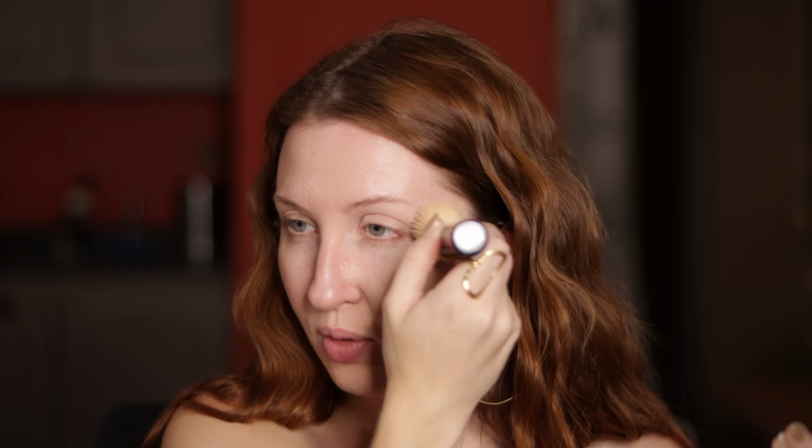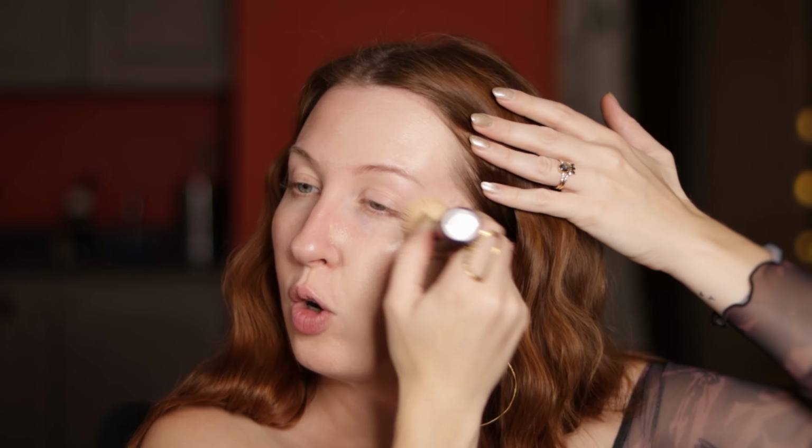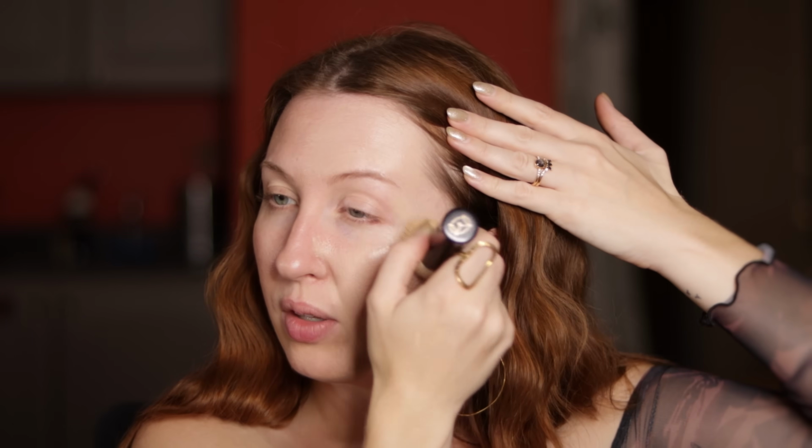And honestly, I feel like I'm having a good skin day lately. I don't really need a ton of coverage, but this is going to be a pretty full coverage kind of look, just with these foundations I've chosen. So just softly spreading it across the whole face on top of this glowy base, hoping to skip concealer and just really get all the coverage I want from the foundation.